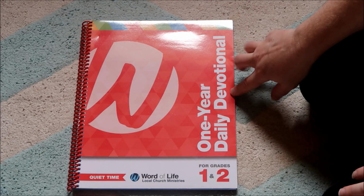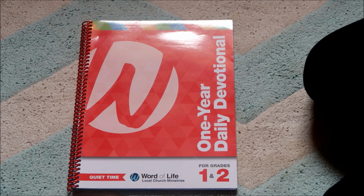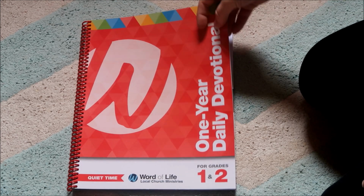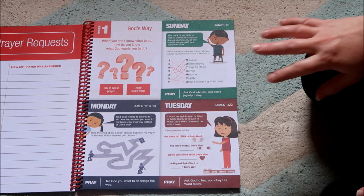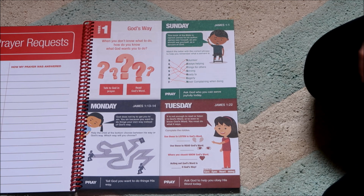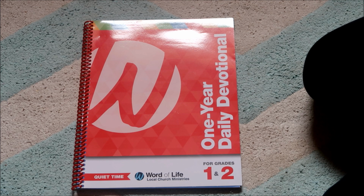So this is what we're going to use for our Bible this year. We do a Bible study at night as a family every night, so I decided to switch over and just do a devotion this year instead of a Bible story type lesson. This is the Word of Life Quiet Time devotional, and it has activities for each day. One thing I do like about this is we are using the first, second grade one this year. And then the next one is third and fourth grade, so I figure next year she can move into the third, fourth grade one when we finish this one.